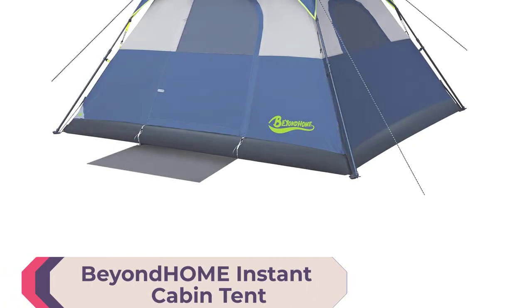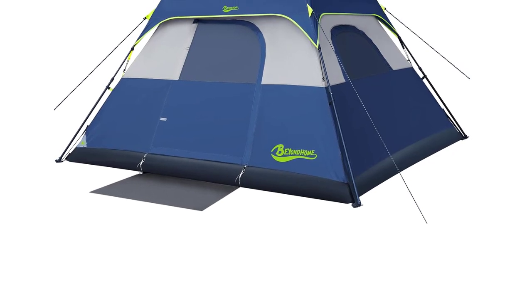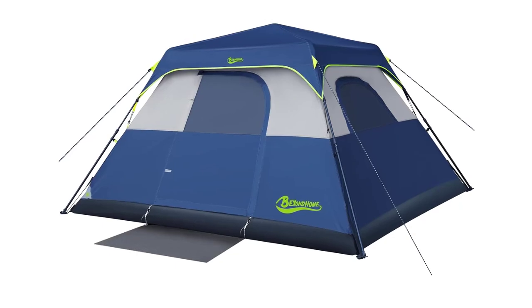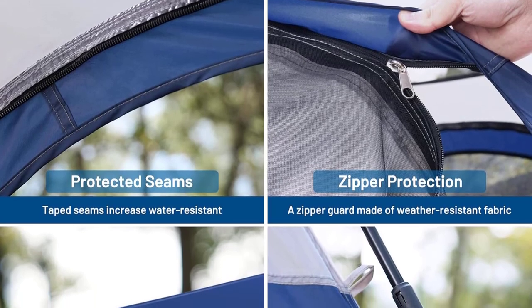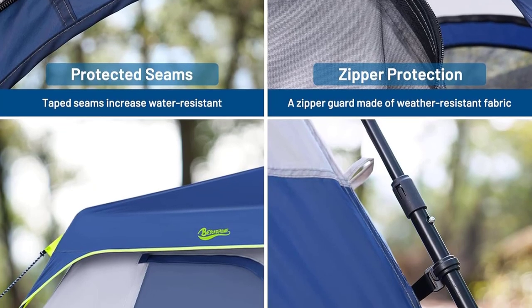Number 5. Beyond Home Instant Cabin Tent. The Beyond Home Instant Cabin Tent stands out as one of the best pop-up tents 2024, offering quick setup, durability, and comfort for family camping. Designed for 4 or 6 people, this tent sets up in just 60 seconds, making it one of the top-rated easy setup camping tents 2024.